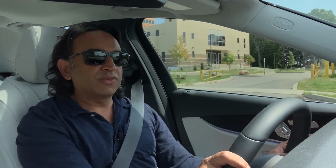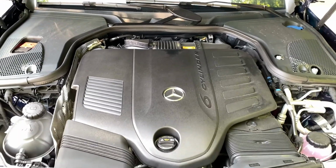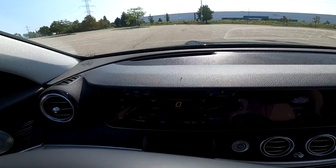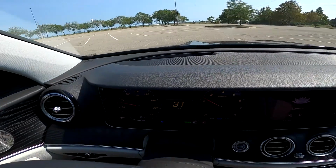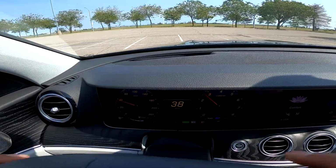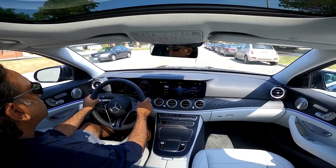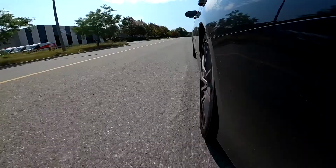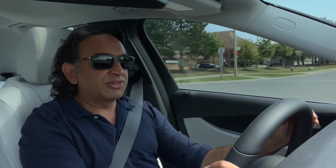So under the hood here with the 450, it's a 3-liter turbo inline 6, 362 horsepower, 369 pound-feet of torque, all through a 9-speed automatic transmission. This does have their EQ system, which is a mild hybrid running through a 48-volt system, giving you up to an extra 21 horsepower of boost. The short version is it pretty much all but eliminates the turbo lag in the 450, and it's such a smooth power delivery overall, whether you're doing a dead stop to an acceleration, whether you're looking to pass somebody, or you just need that extra bit of power for whatever it is. It executes it incredibly well, incredibly smoothly.